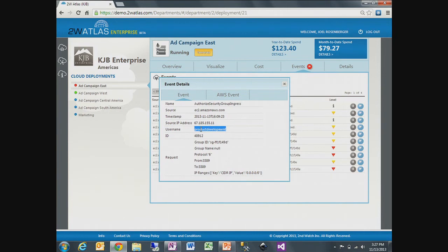So one of the things that we do with CloudTrail is we save all that information away for you, so that when you get a SOX audit or something like that, you'll be able to go back and have all that detail. We save it in your context, so it's your data. You can keep it. So that's the eventing.